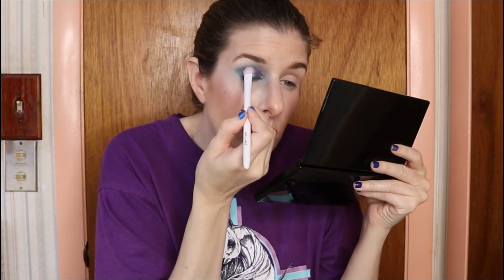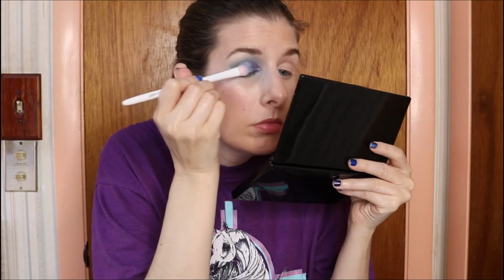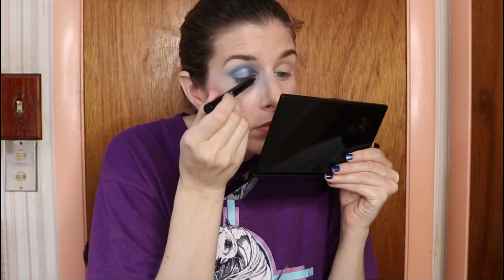Take that first brush into Rhythm and just tap over where the purple stops. Just changing it just a little bit. This is the CoverGirl Intensifying Eyeliner.